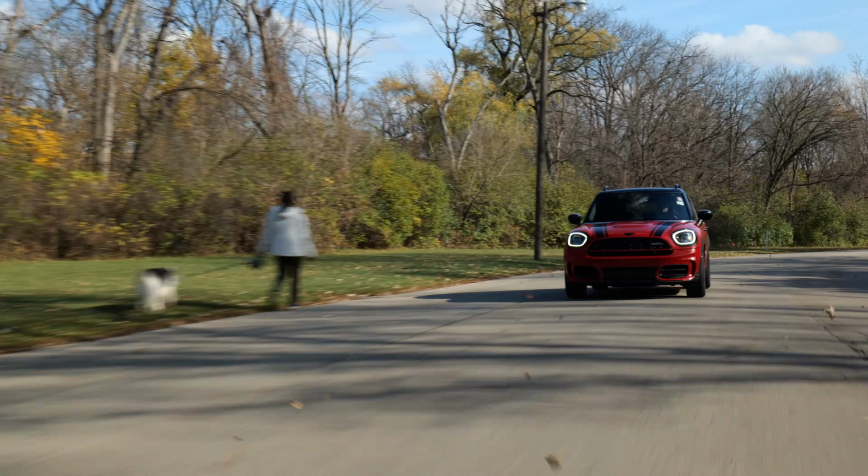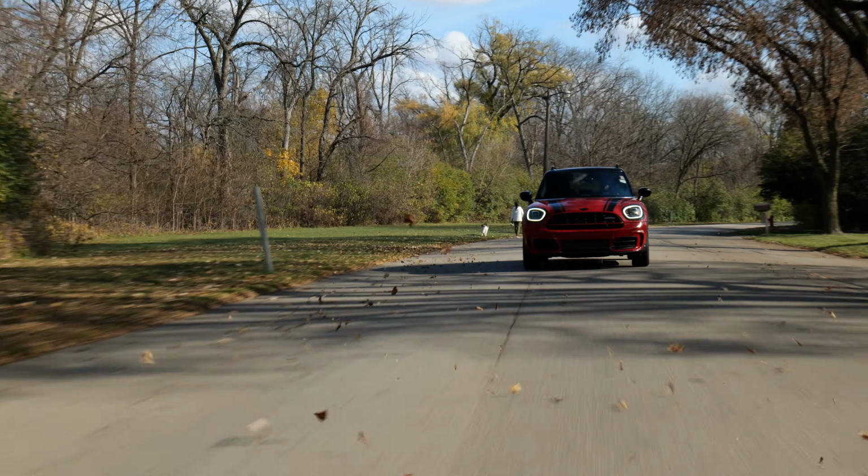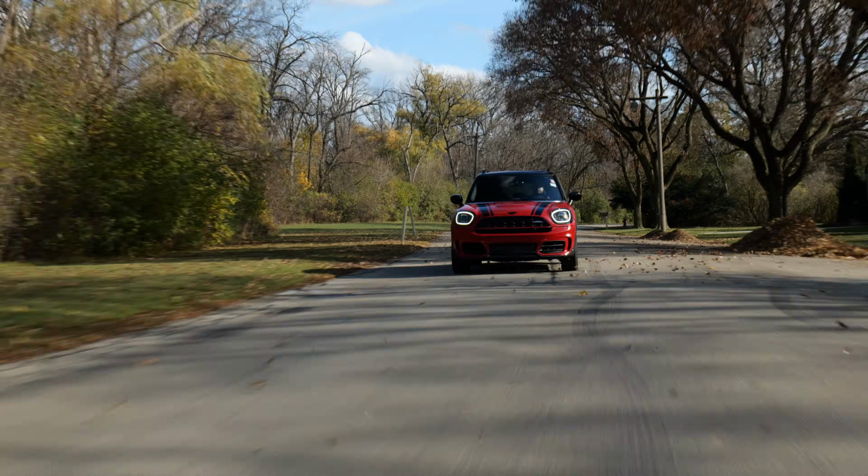There are very few, if any, cars on the road today that pack as much personality and character into the experience as the Mini lineup.